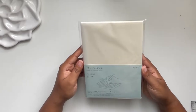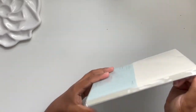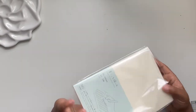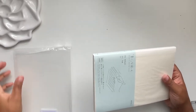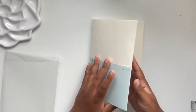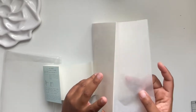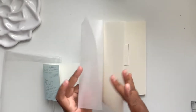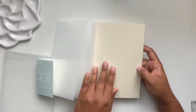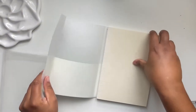I also ended up getting a Midori MD notebook in A5 size because, as you know, A5 is my jam. I have never had a Midori notebook before. Why did I buy this? I do not know. What am I gonna use it for? Again, I do not know. Oh, it's wrapped in this nice rice paper. I'm gonna leave it on there for now. It has the MD paper stamp on the front, made in Japan. I'm gonna wrap it back up in its rice paper though, because I don't know exactly what I'm gonna use this for.